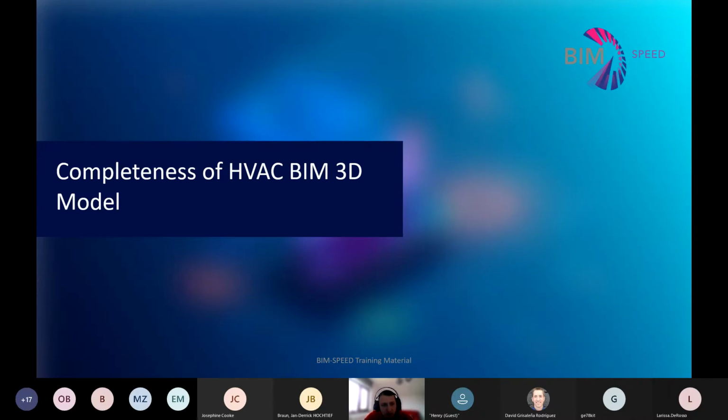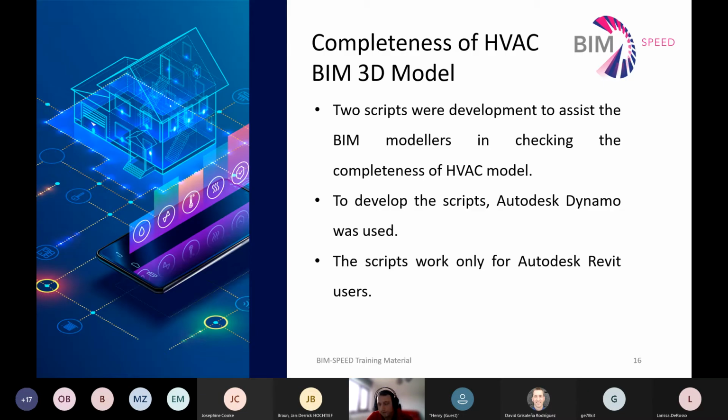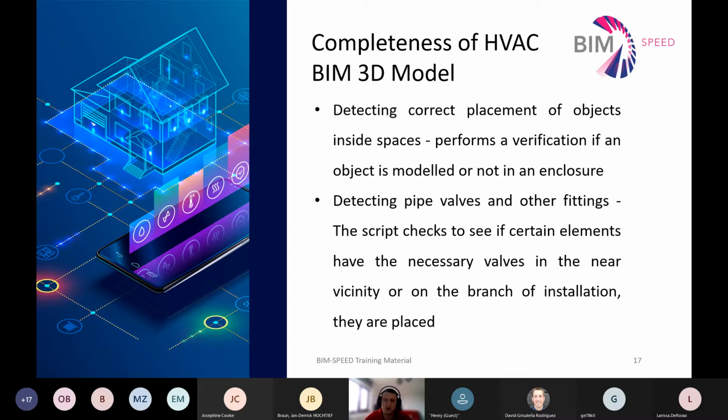Moving forward to the last topic, completeness of the HVAC BIM 3D model. Like we said, we developed 2 scripts using Autodesk Dynamo. The scripts may be used only by Revit users, starting with 2019. The 2 scripts are as follows. The first script detects the correct placement of objects inside spaces.